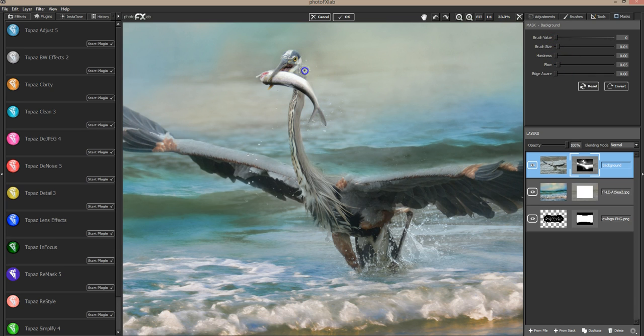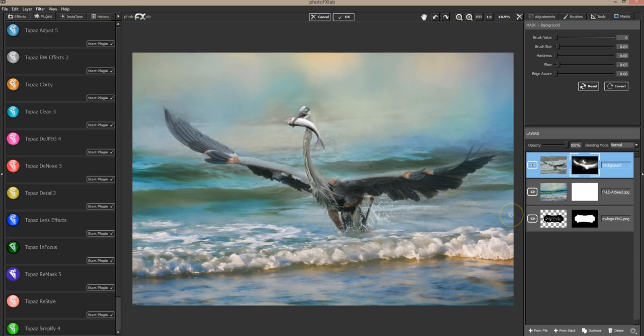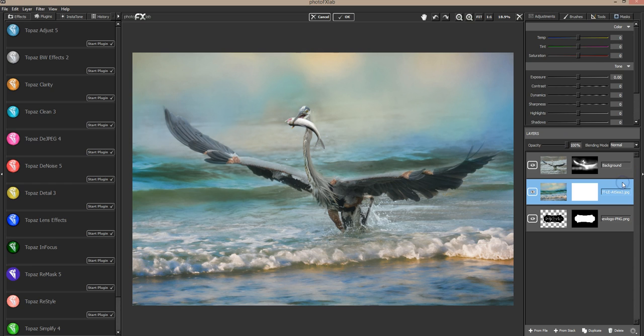Got a little too much right there. So back the other way. Softly, low opacity, blend that in. Alright, that's a little better. Let's see what I've got. I think I might want to bring back some more of his splashes down here. Let's see how this does with a larger brush. Blend his water right in with the water of this background. There. Okay. That looks pretty good.